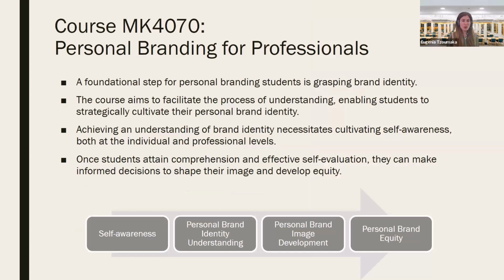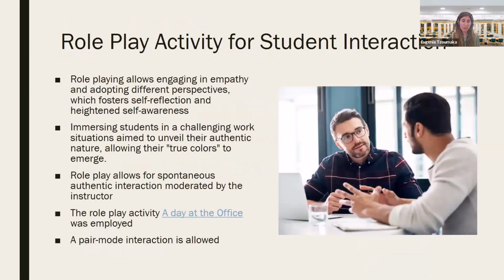The context of this activity is a course in personal branding for professionals, where students essentially need to understand themselves prior to building their brand. So they need to understand their identity as professionals, their brand identity. The course is oriented to facilitate this process of understanding and then help students develop a strategy applying the marketing skills. So being able to cultivate this self-awareness is imperative, and those types of exercises are really helpful.